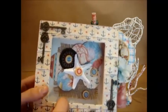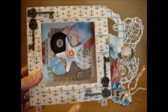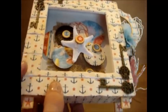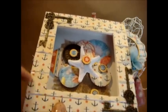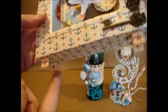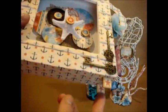So I got the little shadow box. It was already sectioned off into wood, so I went ahead and just used the anchor paper here to cover it, and I cut it into strips and just adhered it and distressed the edges really well. On the bottom, I used some of the chipboard elements from the By the Sea collection, the little starfish, to be my feet.